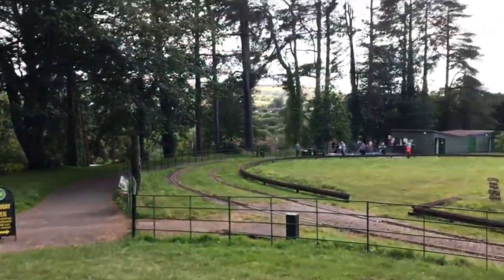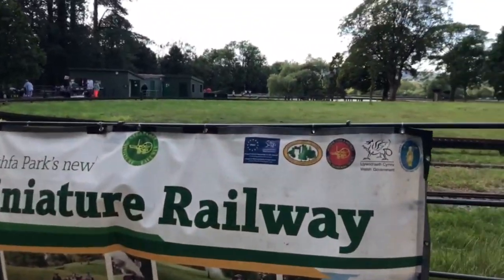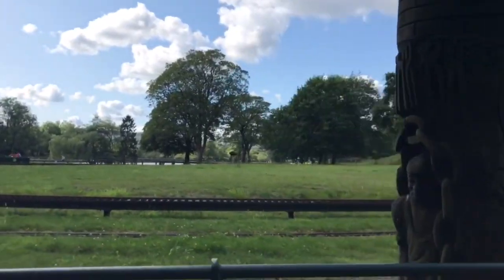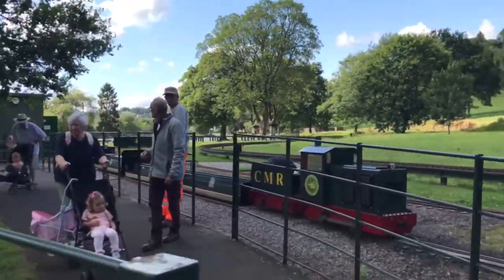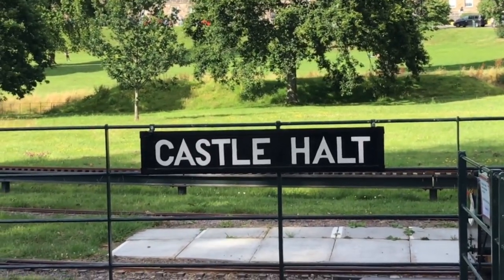Look at the Cyfarthfa Park miniature railway. Looks new, miniature railway. From being Castle Hold. Didn't envision there being stations on the miniature railway, but we've got Castle Hold. Free for kids? Free for Grace?